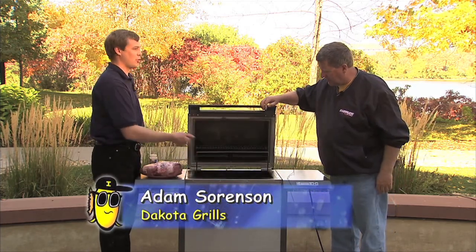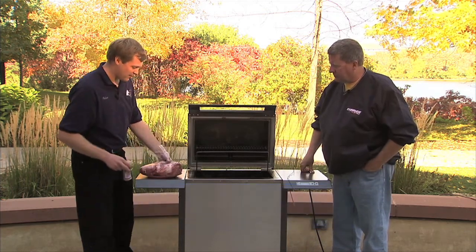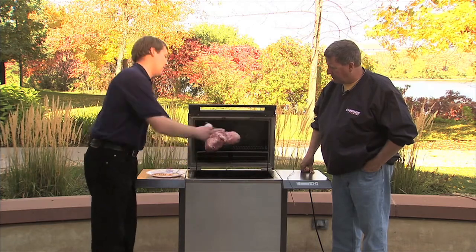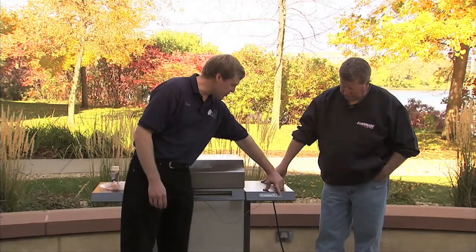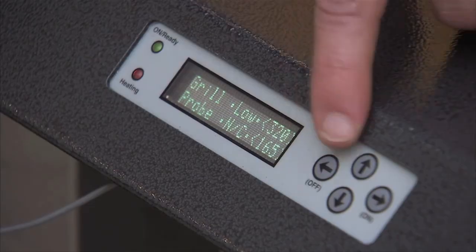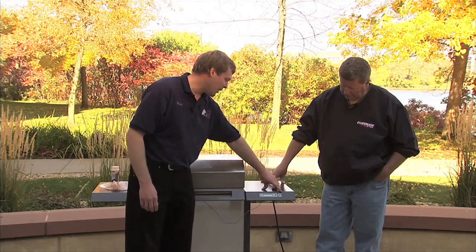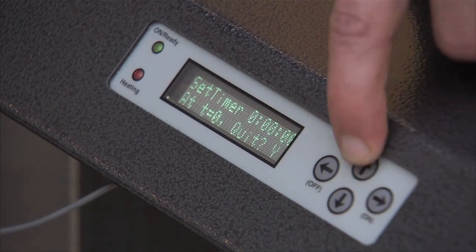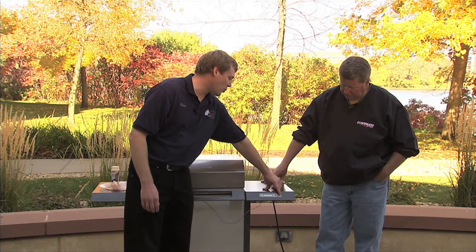I already loaded the smoker tray with lilac wood, and now we're going to put the pork butt, bone in, on. Season it up nicely all the way around. Stick the probe in. First thing we're going to do is turn it on. We'll set our grill temperature at 320. That's a very good temperature to smoke at. We're going to set the timer now for 40 minutes, and that's all the time we need to put a very nice smoke flavor on.